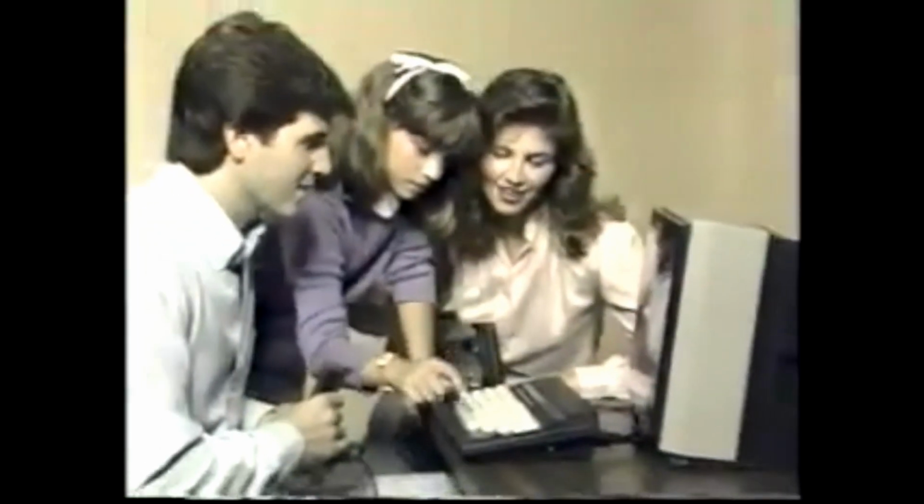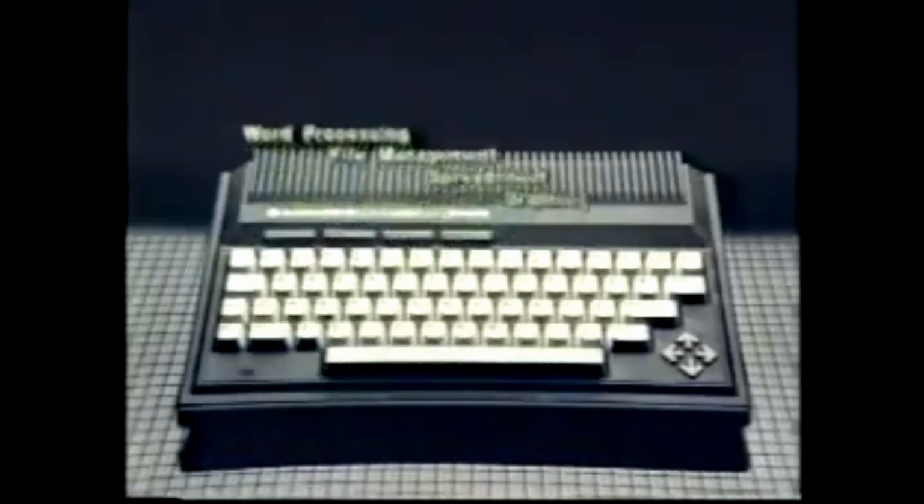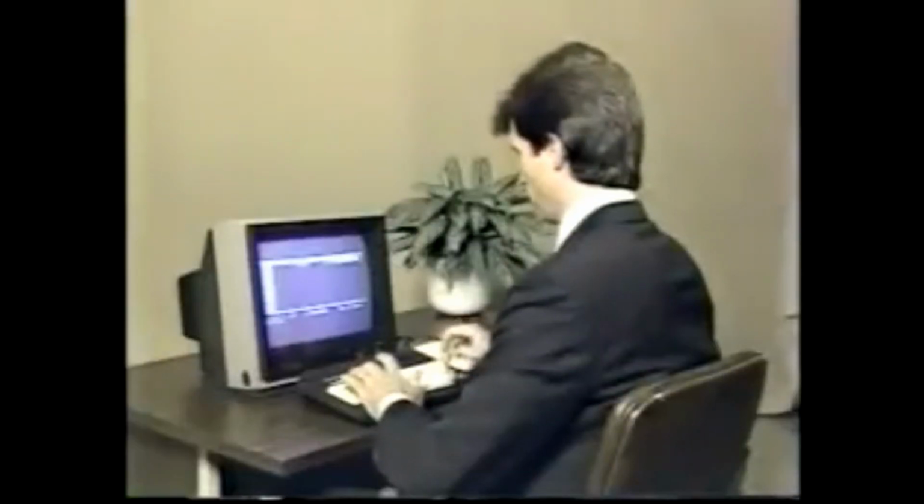Announcing a fabulous sale on the Commodore Plus 4 personal computer, the first computer with 4 built-in software packages, the big 4 every computer owner needs. Built-in graphics and sound commands, 128 colors, 64K memory, 75 commands, word processing for letters, reports, create graphics, graphs, charts, full color designs, balance checkbooks, business statements, income tax, file management for mailing lists, inventories, recipes.